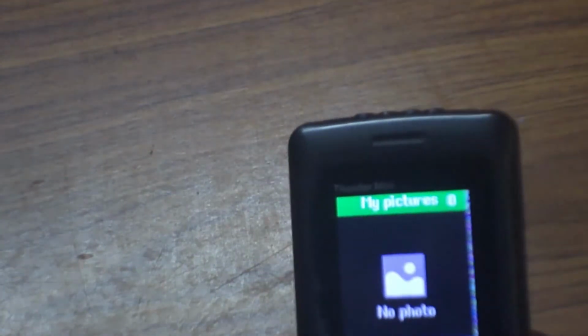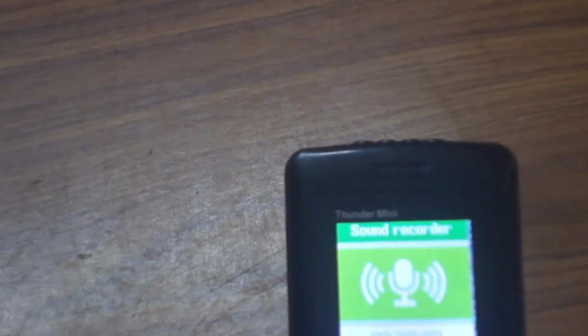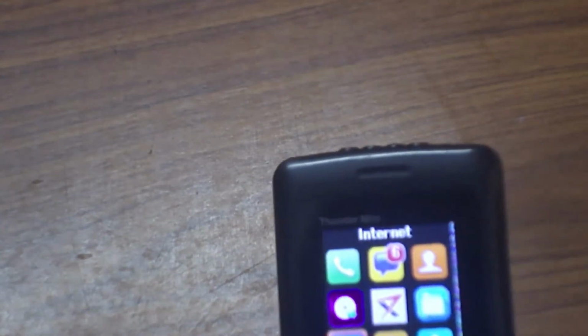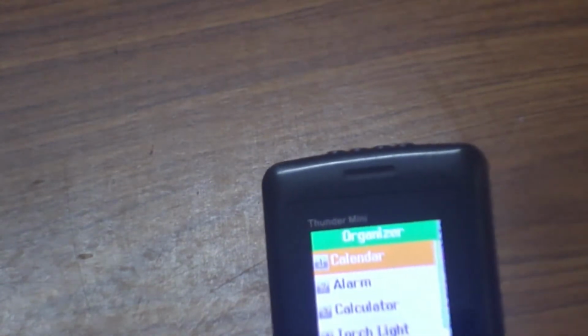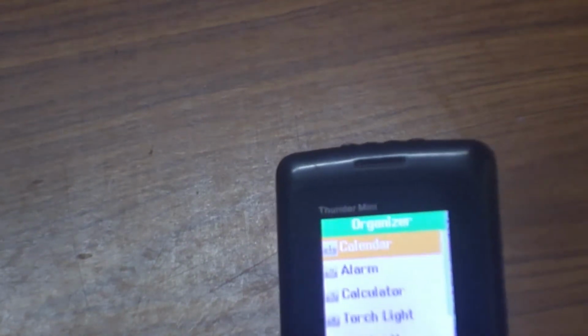and this is the image viewer, if you have saved an image, video player, and FM radio. Here you can find wireless FM radio. So you can see wireless FM radio, sound recorder, and these are all the stuff in the multimedia folder. Here you can browse the internet using this option, and this is the organizer where you can find calendar, alarm, calculator, torchlight, Bluetooth, and world clock, STK.